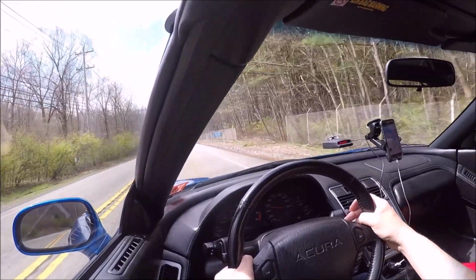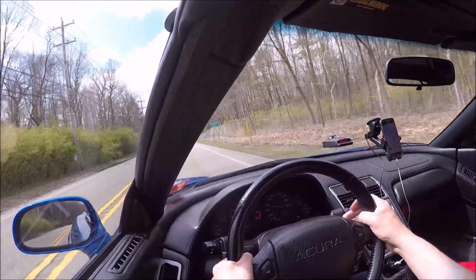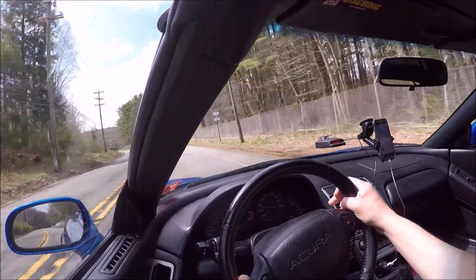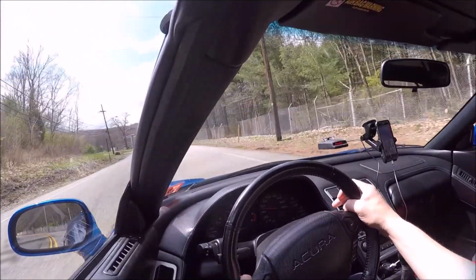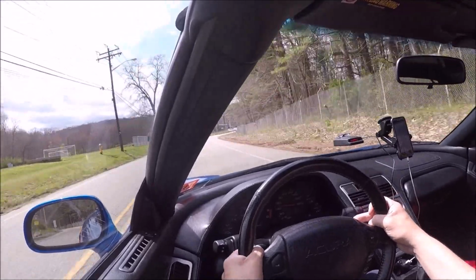My car just hit 40,000 miles. Everything is original except that exhaust. And honestly, I think that's the only thing the NSX needs, because it's very quiet from the factory. It was basically a luxury exotic car.